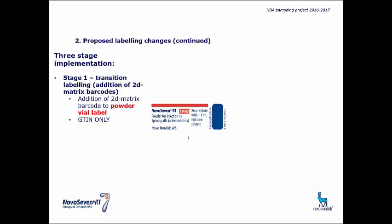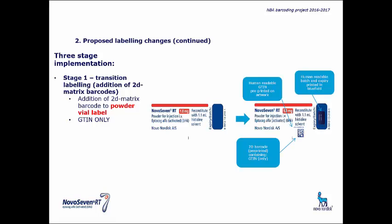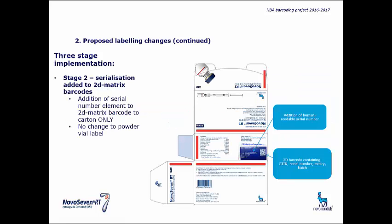The stage one transition labelling will include the addition of the 2D matrix barcode to the powder vial label, and it will include the GTIN only. So you can see there that it will have the GTIN and it won't have the human readable format there. That will be on the container. Stage two of the implementation will include the serialisation added to the 2D matrix barcodes, and there will be a change only to the carton, not to the powder vial label.